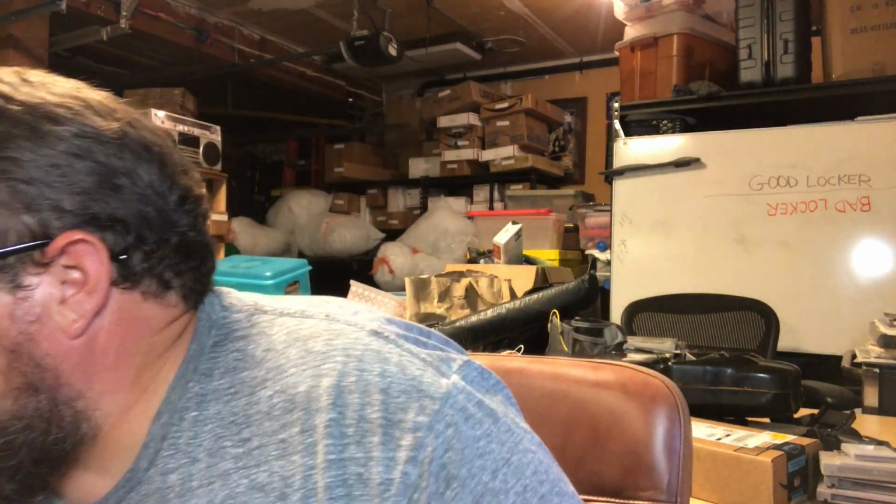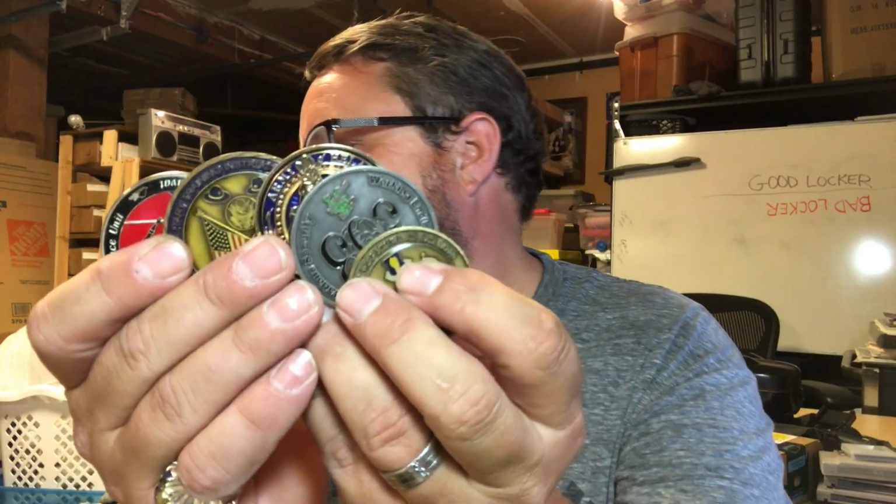Just want to mention one other thing. Okay, on a little bit happier note, because we go through lockers to find items that are interesting to tell these stories with. These military coins. These are just some of them. I have a few more over there. We found these throughout different places. Found even a couple more at the flea market. Maybe 3 more I found at the bottom of a bag.